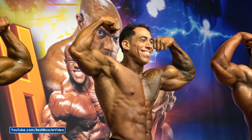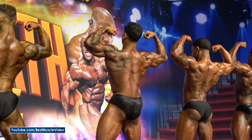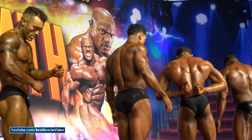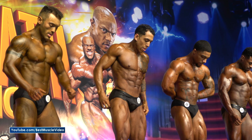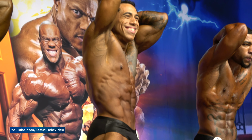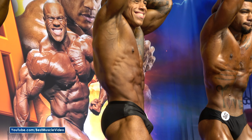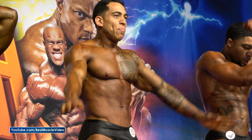Relax, face the curtain. Back double bicep. Relax, face front. Abdominal thigh. Relax. Favorite classic pose.